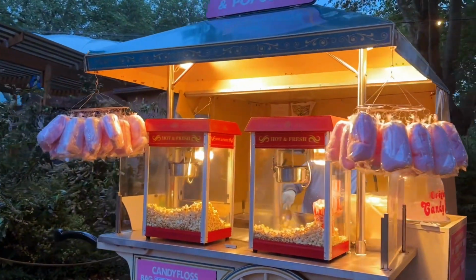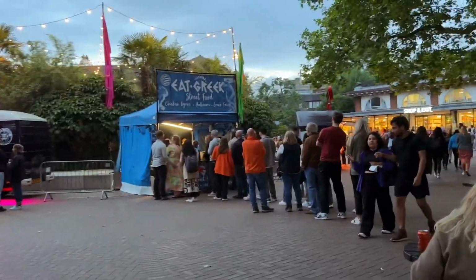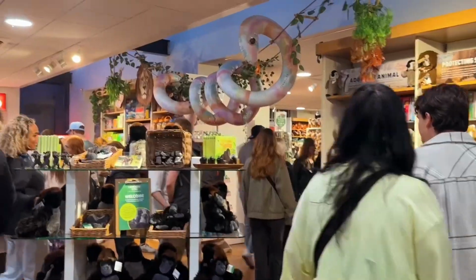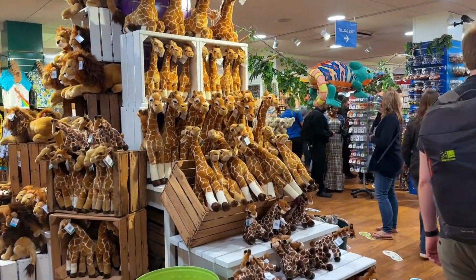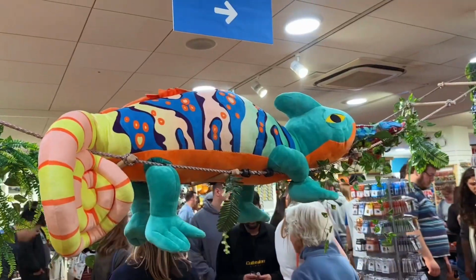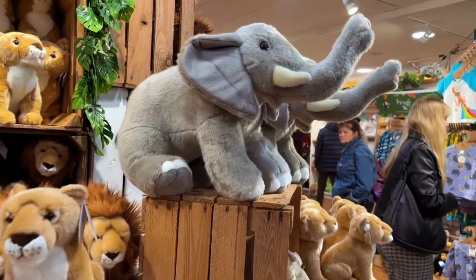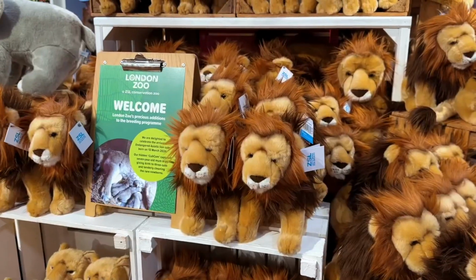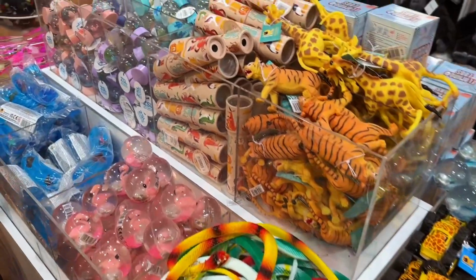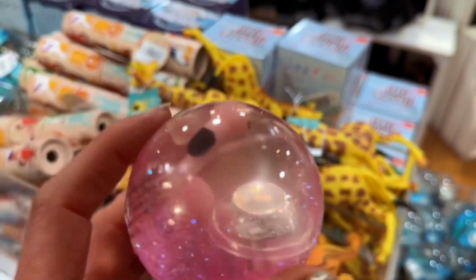And then as you exited, you went through the gift shop, which was absolutely huge. There were so many cute things in there. They had pretty much every animal you could possibly hope to own something from. And here's my little spirit animal again.